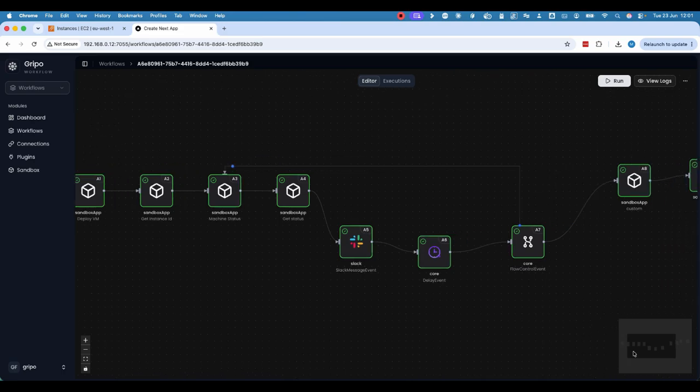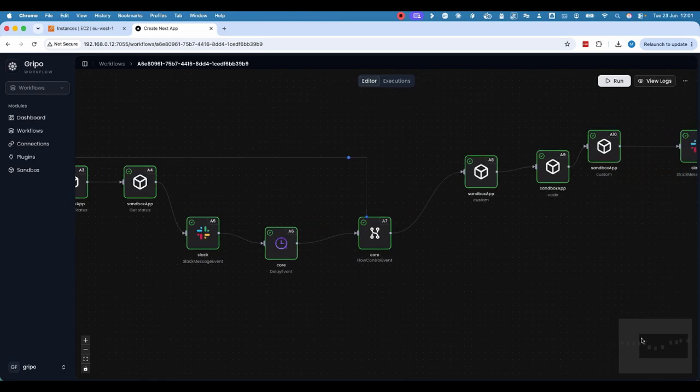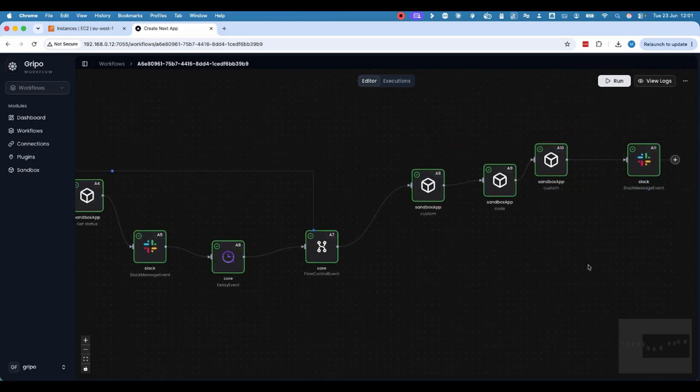In Sandbox A8, once the server is ready, this sandbox automatically installs Docker and launches our Kafka cluster and the Kpow dashboard at the same time. In Sandbox A9, the workflow runs health checks to make sure everything is installed perfectly and working as expected. In the final sandbox, A10, GripoFlow sends a success confirmation message straight to our team's Slack channel.